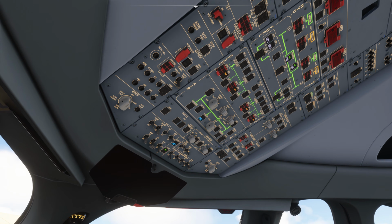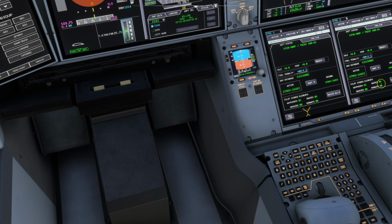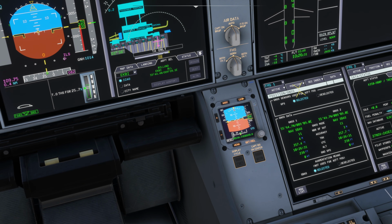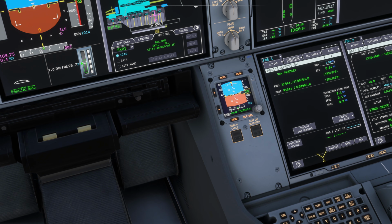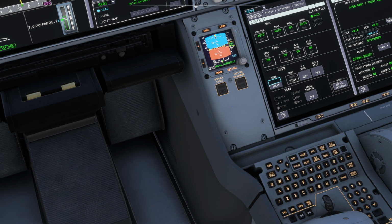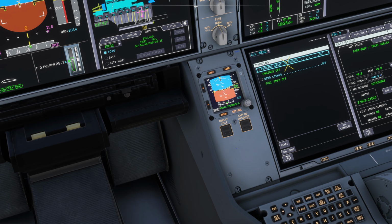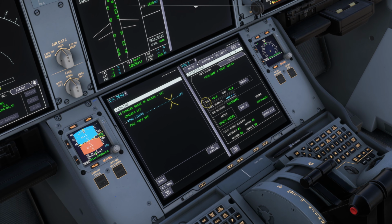The fuel pumps can come off, and we can check the GNSS position. It's all good. Position monitor page is fine. And finally the transponder is going to standby, 2000. And we'll do the parking checklist. So parking brake or chocks, parking brake is set, wing lights are off. That's the parking checklist complete.